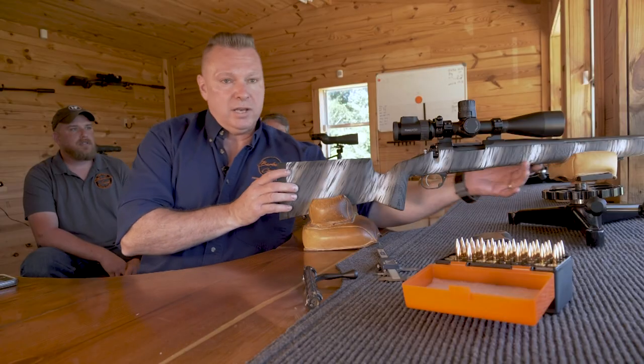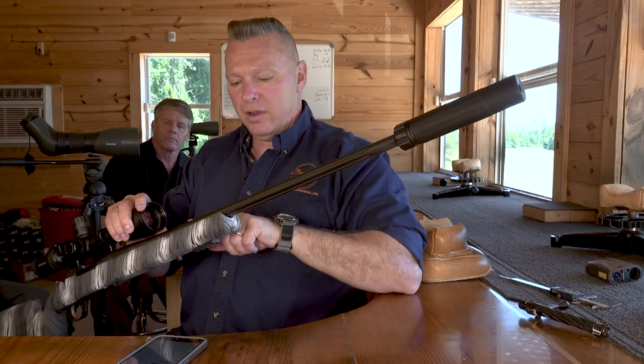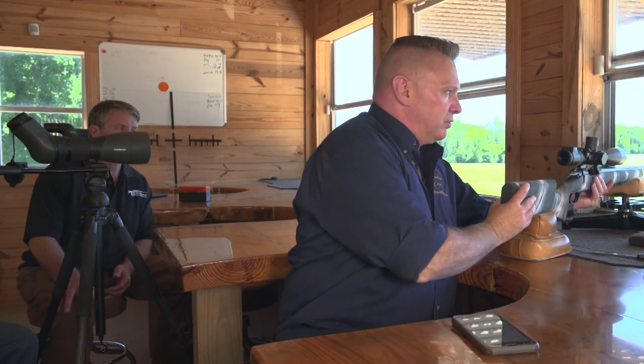This is a 1-in-8 twist barrel on this 6.5 Creedmoor, which means that for every 8 inches of the barrel, the bullet does one full rotation. Now that bullet's going to leave that barrel at about 275,000 revolutions per minute, which is going to help keep it stable during its flight path.